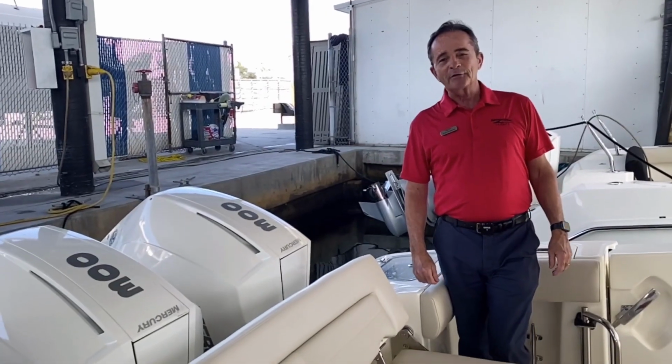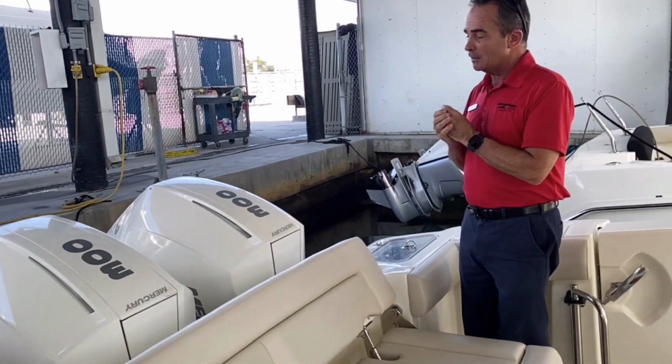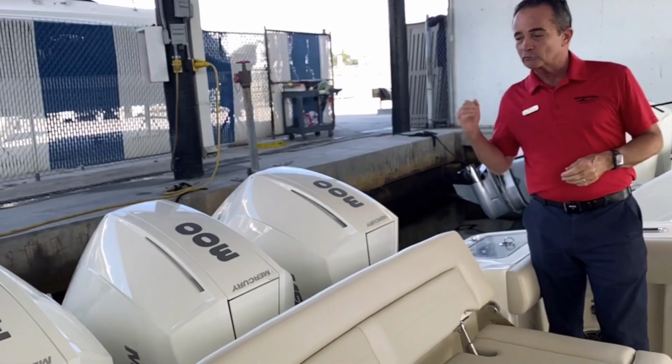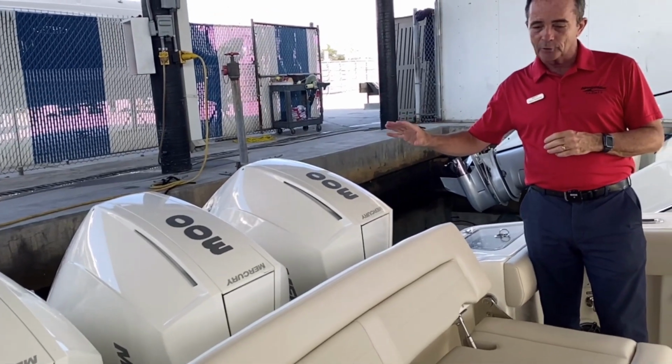Here we are on board the 350 Realm. I'll start at the back of the boat. We're powered by the new Mercs, triple 300s, ton of horsepower for this boat. Great getting up on the plane, good top end as well, so plenty of power with the new Mercs.